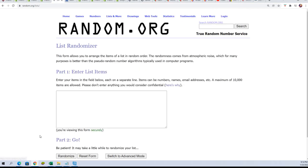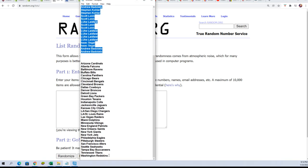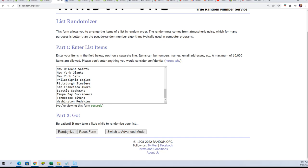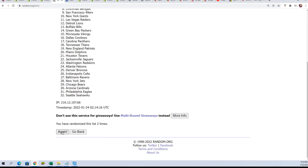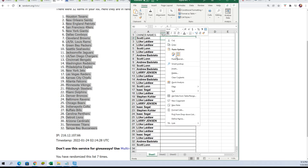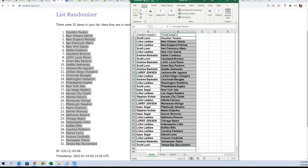Team name random. Seven times. Lucky number seven. Good luck, everyone, in the break. Now you can see your team in the full size helmet. Everybody's matched up with their team now. Now the randoms are all done.